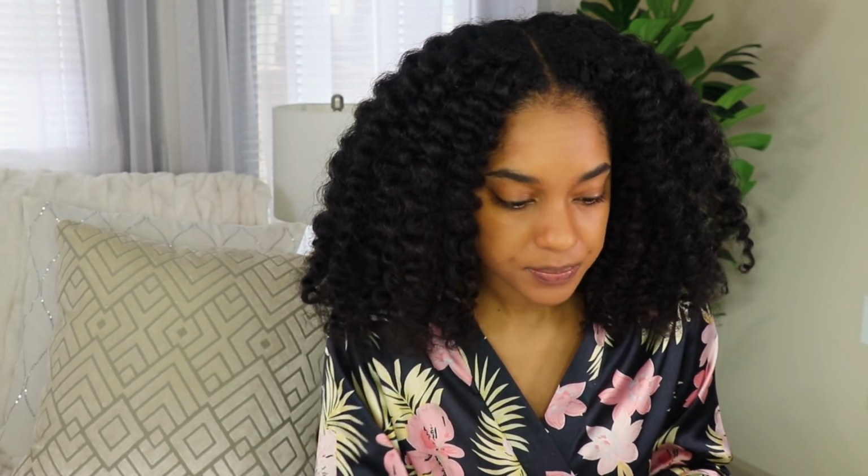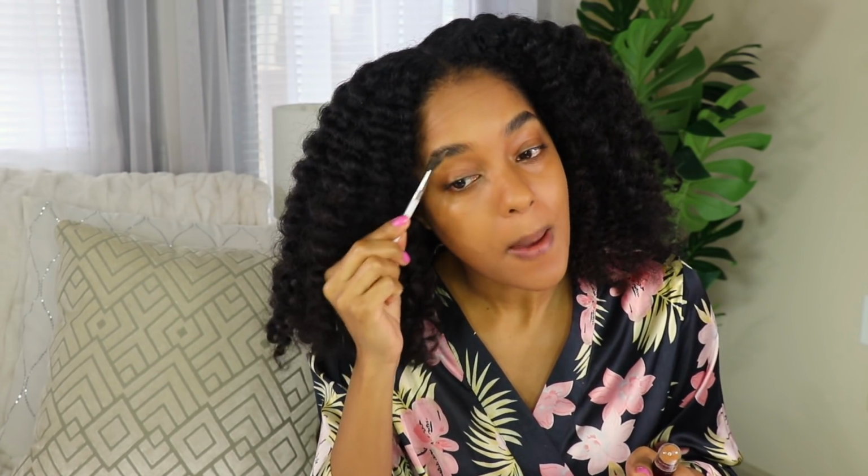Y'all, my hair is still looking crazy. I still haven't gotten it trimmed, and today is not really the best hair day, but this is what we're working with. I do plan on getting a trim this week though, so hopefully my hair will be looking much better.